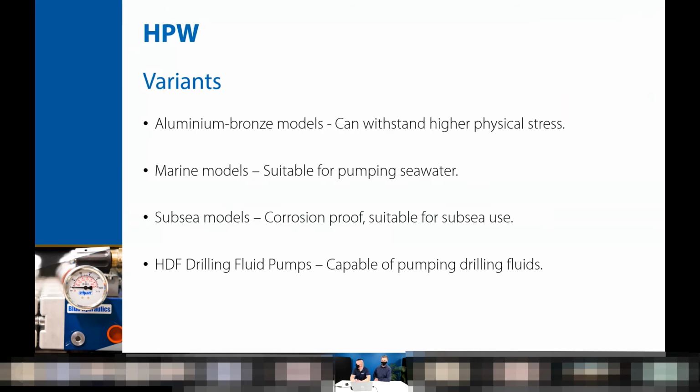And variants, aluminum bronze models can withstand higher physical stress. Then there are marine models, they are suitable for pumping seawater. Normally salty water wouldn't be good for seals, and overall they would get corroded. So we have also our own product range for this usage. Subsea models, corrosion proof, suitable for subsea use.